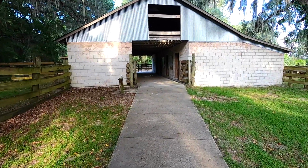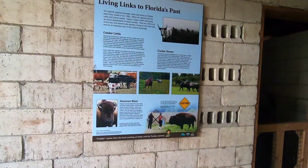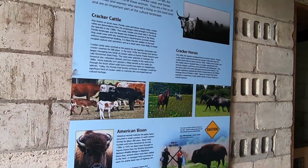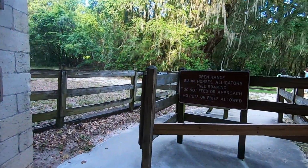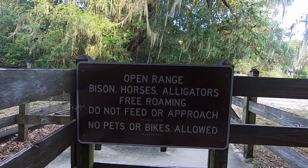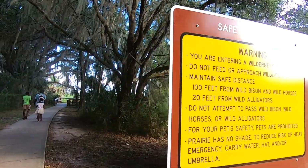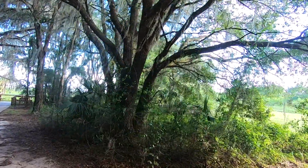The barn has information about the cattle and horses that live on the prairie. The cracker horses we have seen. The American bison we have yet to see. And look at that, we are back on the range. As far as distance is concerned, it says here 100 feet from wild bison and wild horses and 20 feet from wild alligators. That won't be a problem at all. It's very, very doable. So let's keep going.